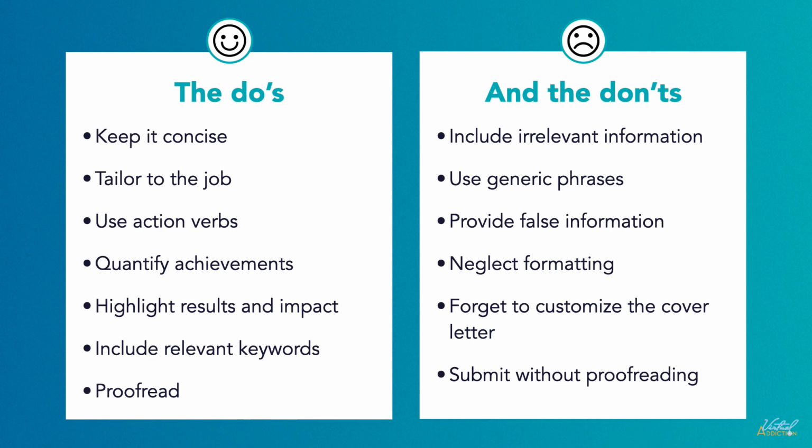And always double check your resume for errors before submitting it. Spelling mistakes or grammatical errors can create a negative impression and undermine your professionalism. By following these do's and don'ts, you can create a well-crafted and tailored resume that effectively communicates your qualifications and increases your chances of being noticed by employers. This will also help you stand out among other applicants.